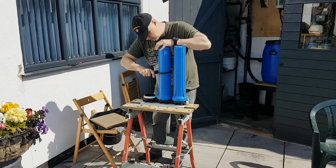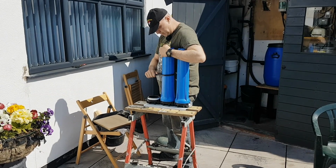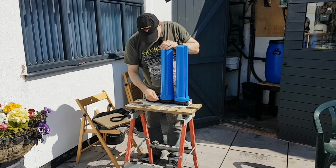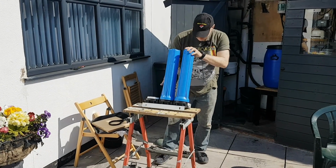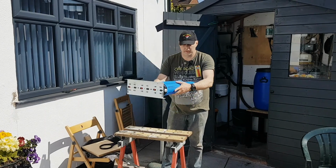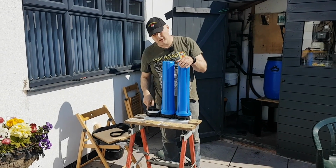So do that and just don't over tighten it, and they're in nice and tight, and I think that's perfect, just what I want. So I'm going to cut two more for this side and get them on, and we'll get it back in.